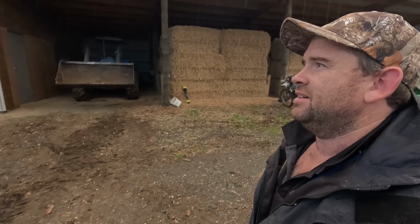Starting to drizzle again. We are supposed to get a big high spell coming in very soon again, so it looks fine for the next couple of weeks almost. But see ya.